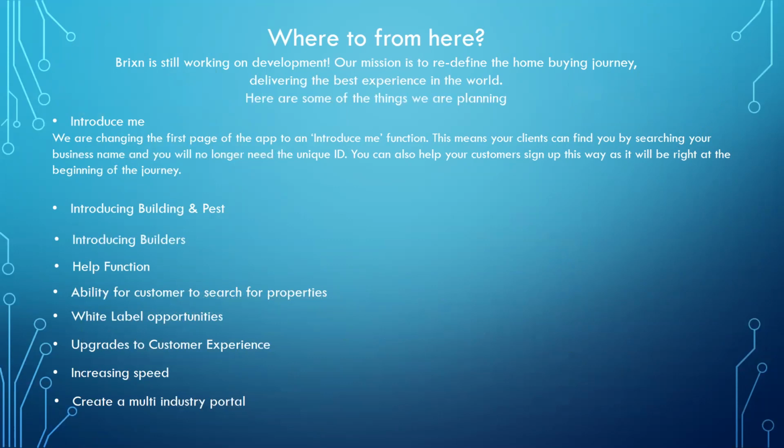Upgrades to the customer experience, that's including wording and process flows, always looking to increase the speed of the app, and creating a multi-industry portal. So what that means is we're trying to create something where you guys can keep track of your clients and know exactly what stage they're at and at what time.